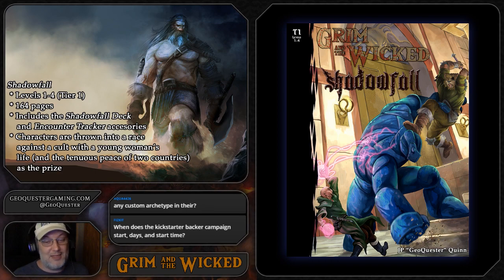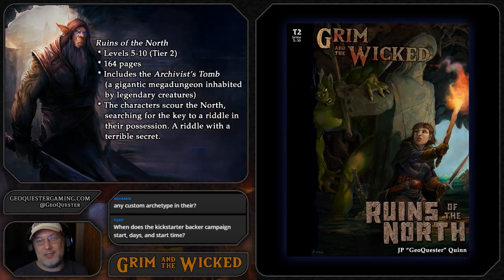The reason they haven't seen them yet is because I started working on Grim and the Wicked, which was initially just going to be a 64-page module, and it ended up being 600 and some odd pages, and I decided to include it with this. I wanted to surprise people and get some extra stuff in there.